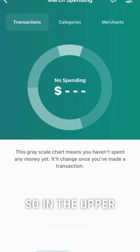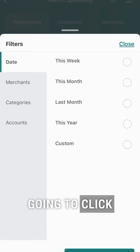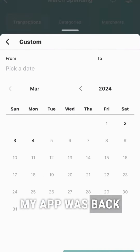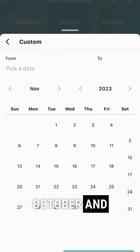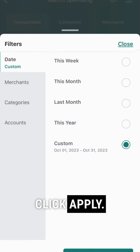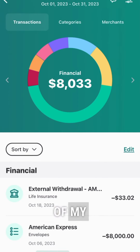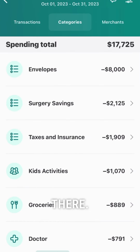So in the upper right, see that right there, the filter, click on that. And now we're going to click on custom. And like I said, last I synchronized my app was back in October. So we're going to go back to October and right there, click on October start date on the 1st to the 31st, click apply, and boom. There are all of my categories. Simply click on that in the top, see that right there, just like that.